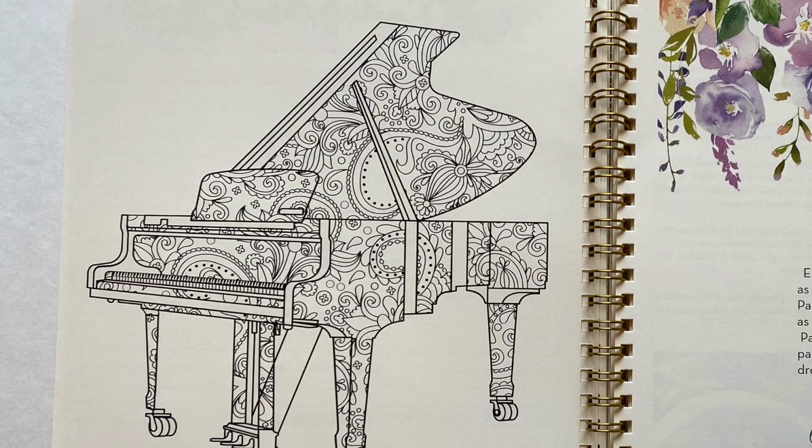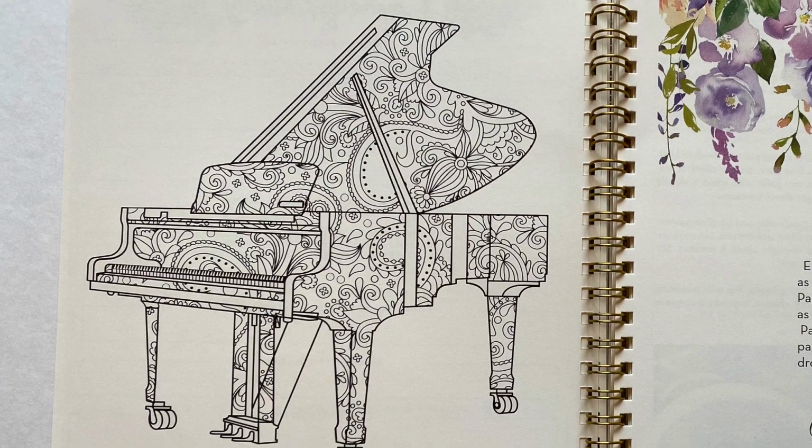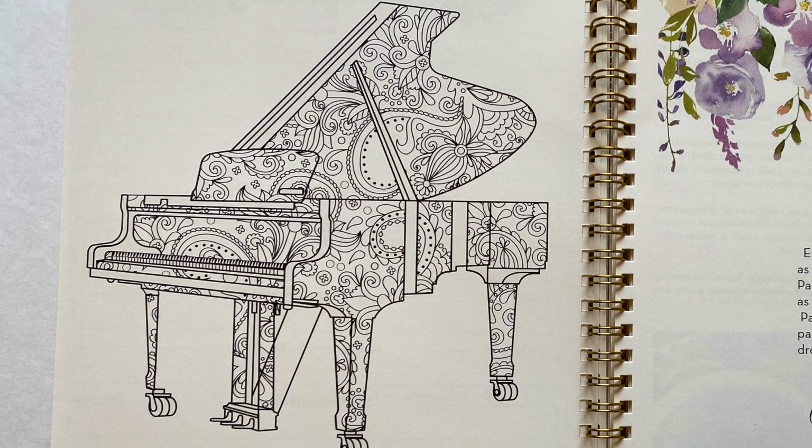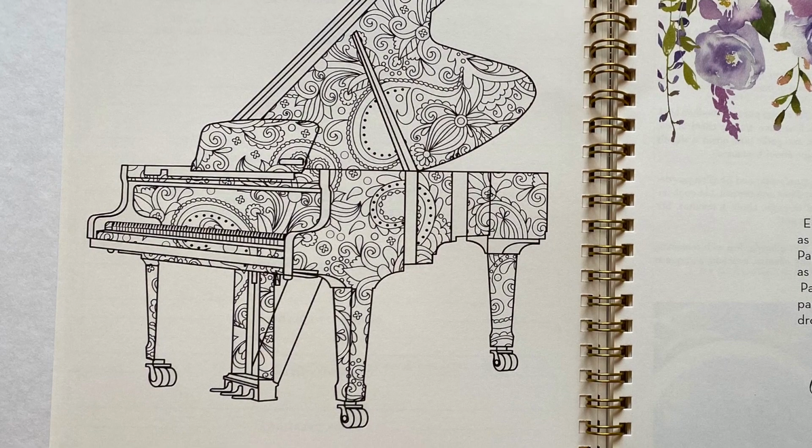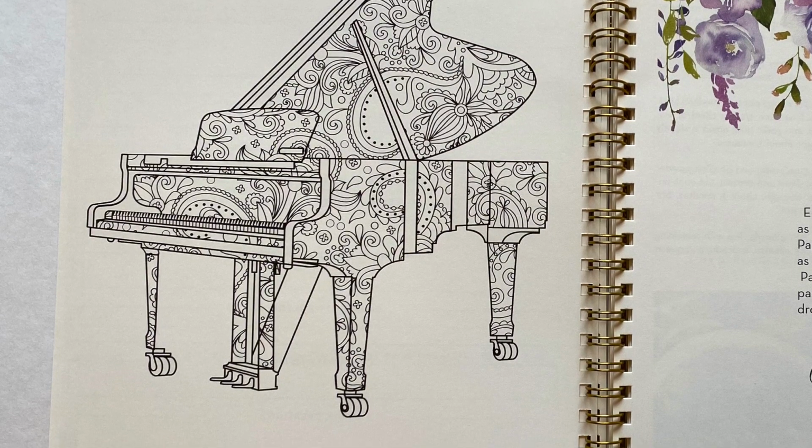The next page is a coloring page, and this is so cute. This is one of those adult coloring book style coloring pages, and it's this beautiful piano. So I'm going to do this. I might do the light purple, dark purple, yellow themes and tones of the florals throughout this, but we'll see. This is going to take me a long time because it's so detailed, but I bet it would be really relaxing to just get my pens or colored pencils and just color.